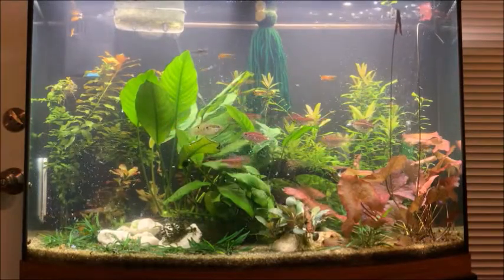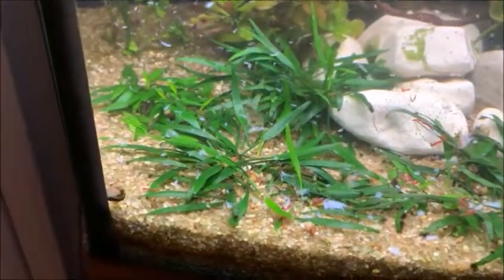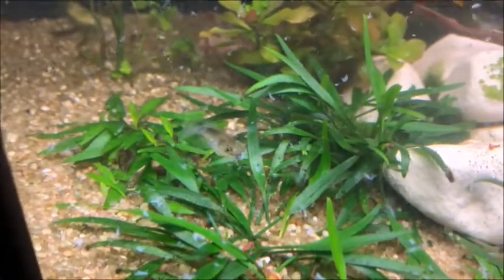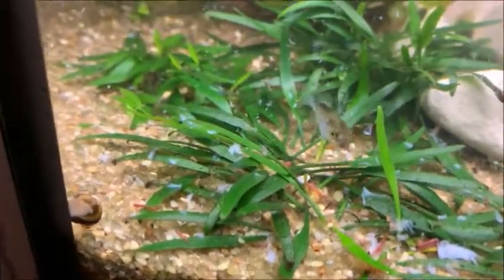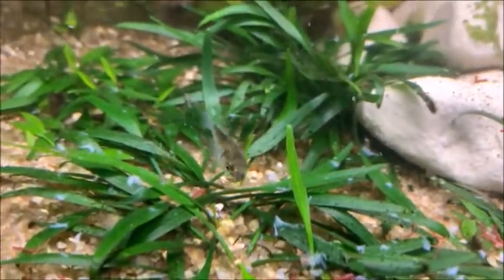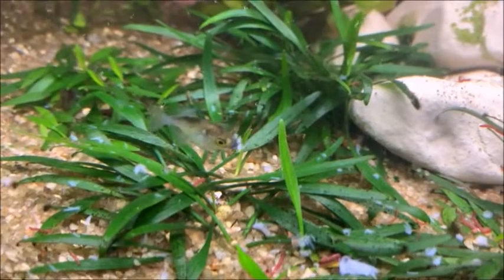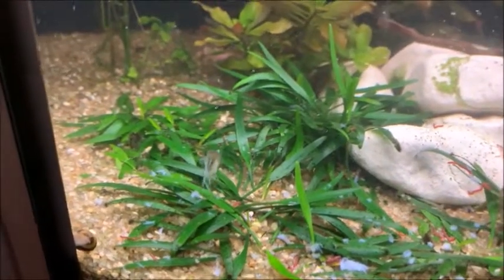Where's he at? Oh, no, there he is. He's down at the bottom. Get that shrimp. Okay, well, guy, he's probably about a half inch, maybe a little bit more. From everything I've read online. Oh, that's a big worm you just got there. From everything I read online and saw, they're supposed to get like 4.5, 5 inches or so. So he'll eventually be the biggest fish in this tank. Well, maybe, I don't know.